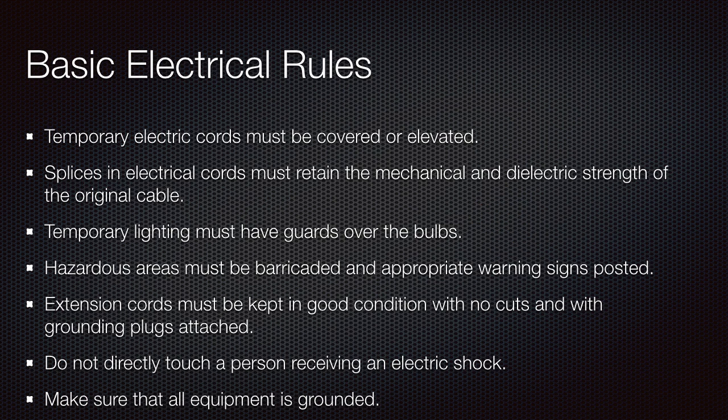Here are some basic electrical rules. Temporary electric cords must be covered or elevated. Splices in electrical cords must retain the mechanical and dielectric strength of the original cable. Temporary lighting must have guards over the bulbs. Hazardous areas must be barricaded and appropriate warning signs should be posted. Extension cords must be kept in good condition with no cuts and with grounding plugs still attached.